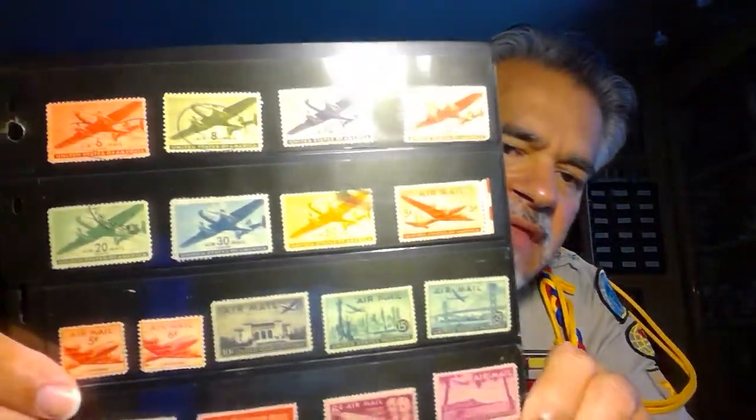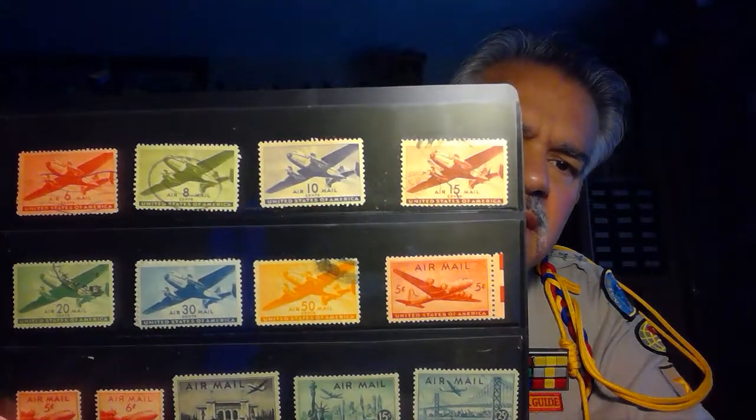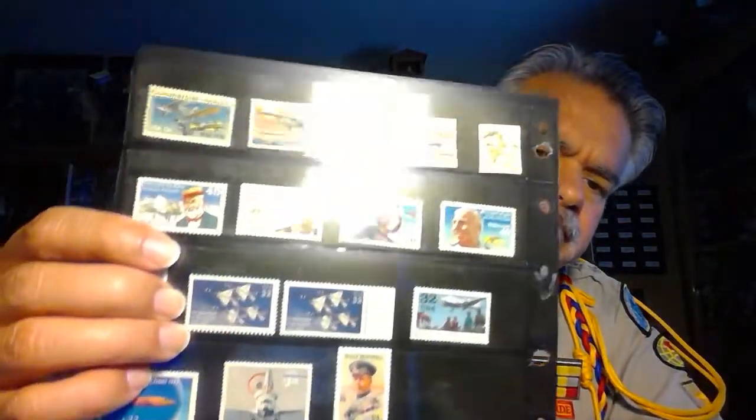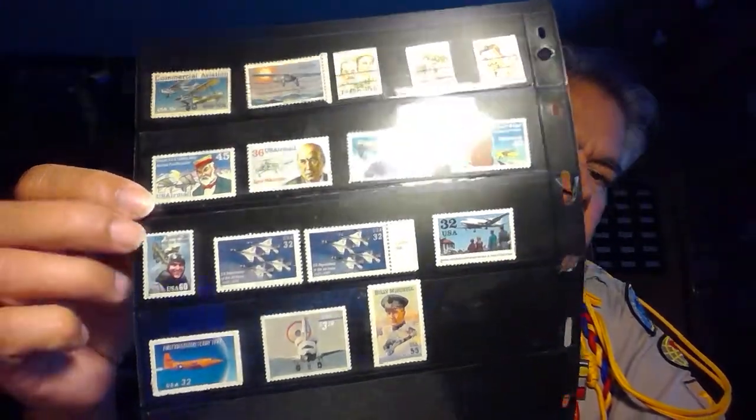I have my stamps in a specific theme. Some of those are, for instance, my definitive stamps. But to me, that's a theme. I have stamps with an airplane theme, dating way back to the 1950s and 1960s. Any stamp that had the theme of airplanes or aviation.